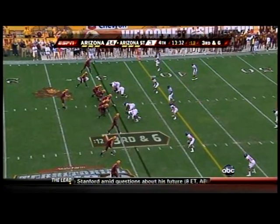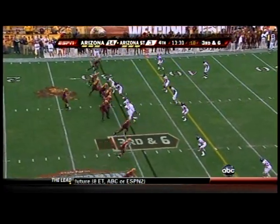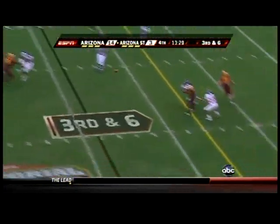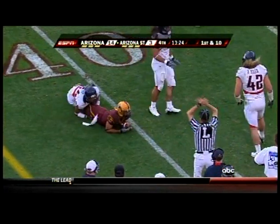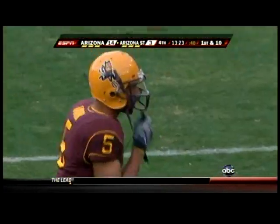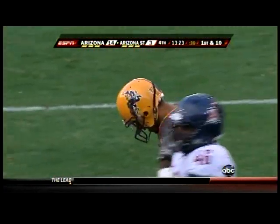Four receivers on third down. Nobody in the backfield with Sullivan. Has time again. Throws this way. That's complete at the 40-yard line. Kerry Taylor the catch, and they'll move the chains. Third catch today for Taylor.